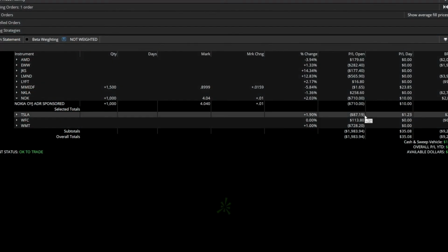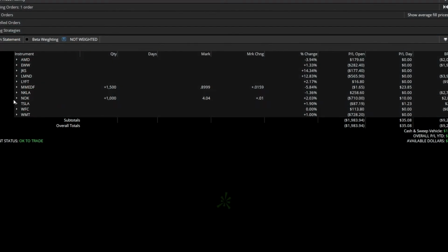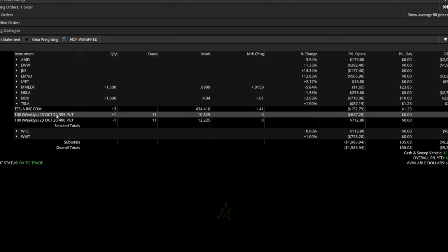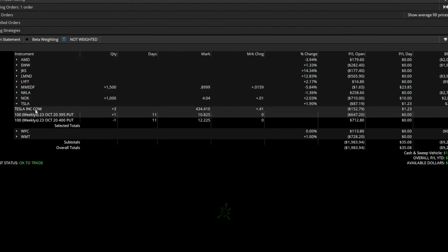We're going to go to the next one. We got Tesla. I have some shares in here that I've bought. I believe I bought them around 480, so I'm just holding those shares. It's more of a long-term position.